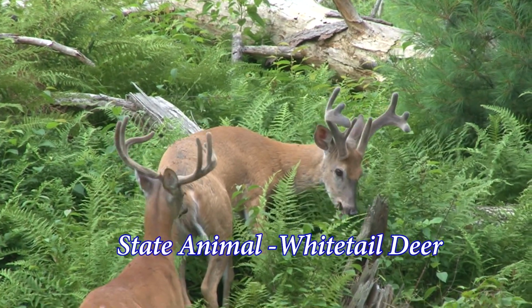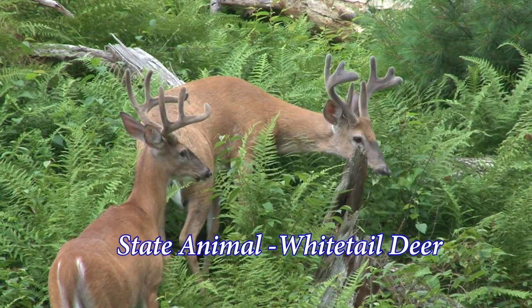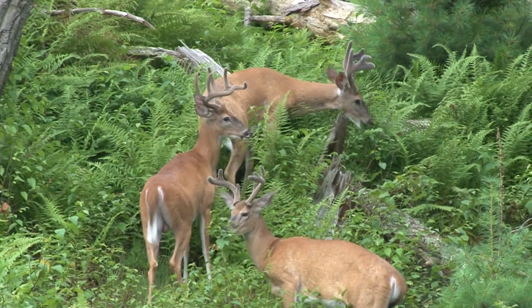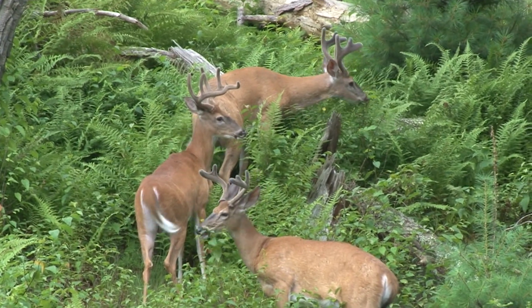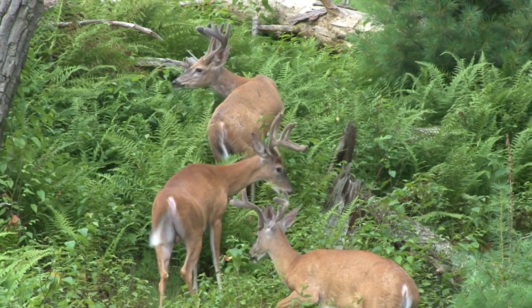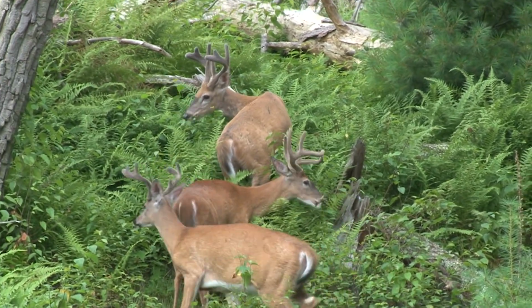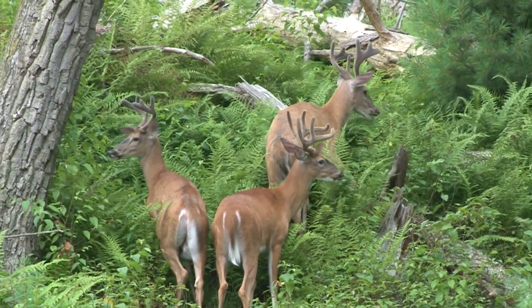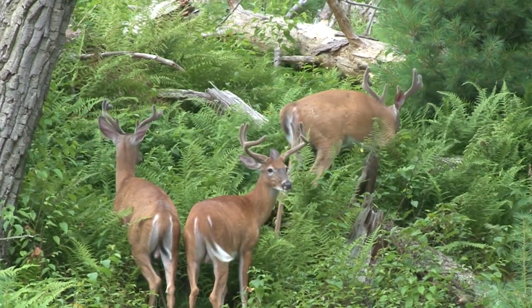Not enough can be said about Pennsylvania's state animal, the white-tailed deer. Native Americans used every part of the deer in their everyday lives. First, of course, was for food, and then hides for clothing, antlers and bones for tools, weapons, splintered bone for needles, fish hooks, sinew for string and rope, and even the top part of the skull was made into spoons.